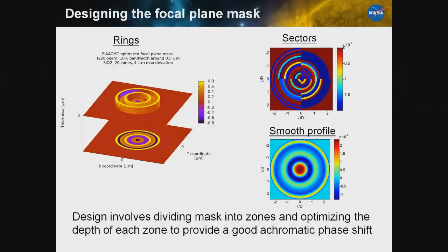If you're interested in having more tools or more parts of your optimization problem that you can use to solve, then you can divide each of those rings into sectors or any other geometry shape that you choose. We started with rings because we wanted something that was circularly symmetric, and our manufacturers told us that they could actually make some of these.